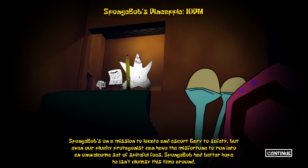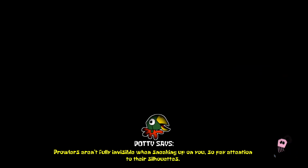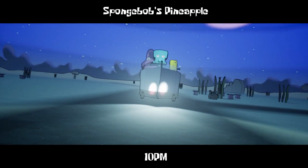SpongeBob's on a mission to locate and escort Gary to safety. But even our plucky titans can have a misfortune to run into an unwelcome set of spiteful foes. SpongeBob, I had better hope he is as clumsy as this time around. Foes aren't fully visible, but sneaking up on you, so pay attention to the silhouette.